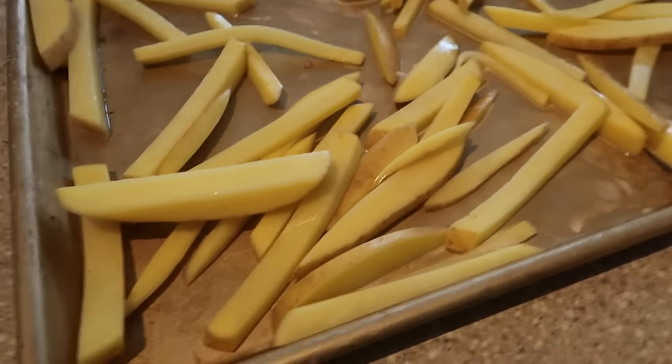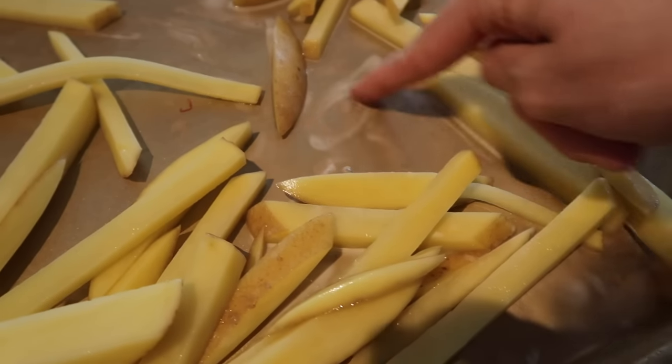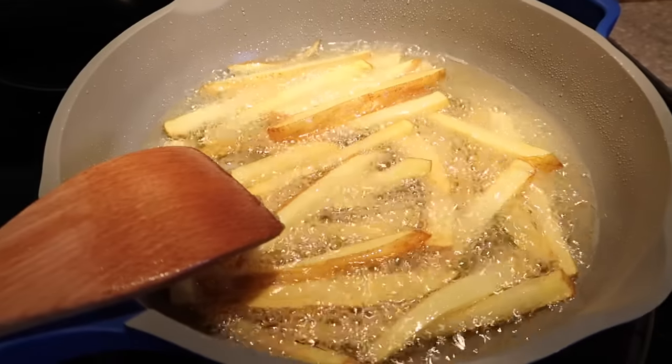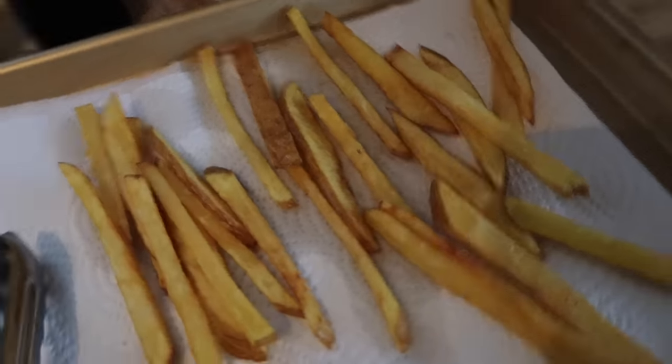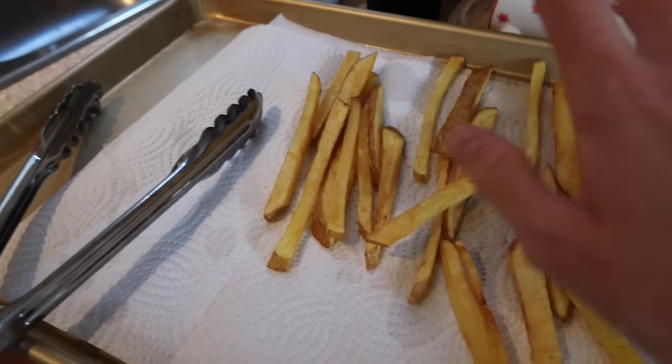Like, look at them. They're glistening and they're swimming in pools of liquid. So I'm frying them at high heat to even get them crispy. These ones actually look kind of good. They're just a little bit floppy, but oh well.